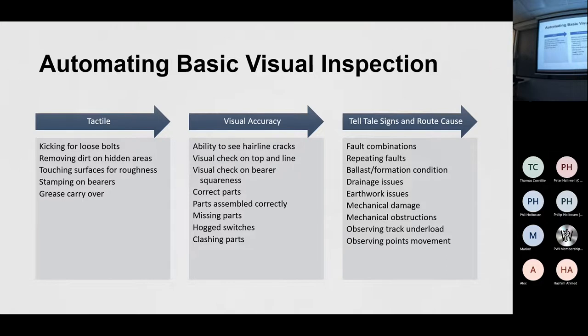Or you actually say, no, it's visible, but not by the measurements we've taken, but it does look like there's a problem. Correct parts, visual accuracy, assembling correctly, missing parts, hold switches, clashing parts, where you get parts that clash and don't allow the switch to move.